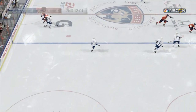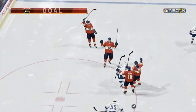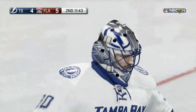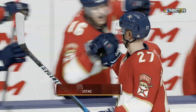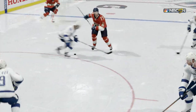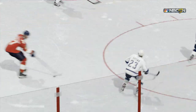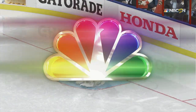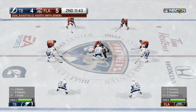They've got the draw. Gains the zone and looks over his options. Fires! Score! He's got his second of the game. When you're taking a slap shot like that, you got to get your whole body into it. He did. Bishop's beat low on the glove side. That's a real quick release that he can't get to. The Panthers are ahead by one. It's no surprise. They've been pounding away with the shots.